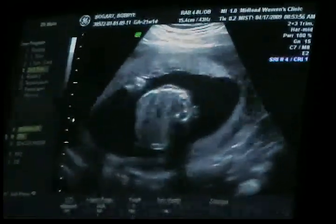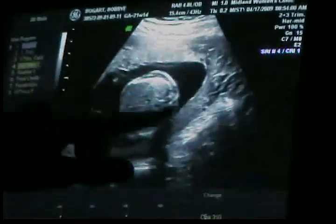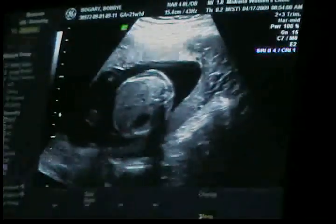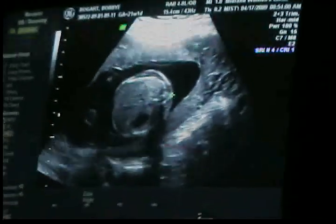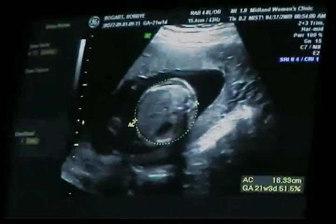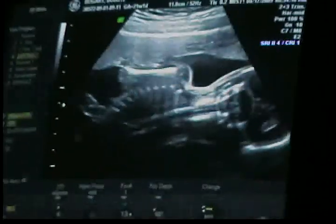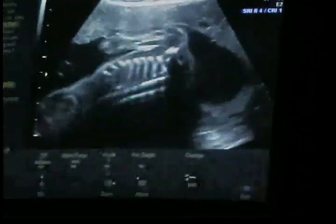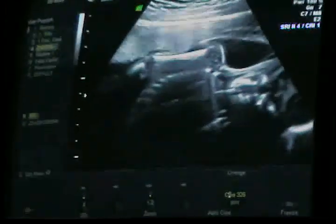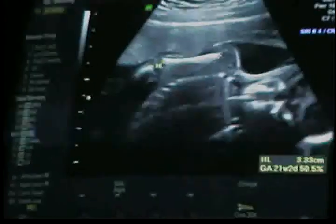I'm gonna measure around our belly. This is the circumference around the belly right here. The black thing is the stomach. And then I'm gonna measure an arm and leg. There's our upper arm bone. Moving around. Where's the... oh, there it is. I was about to say, where's the lower arm though? It's right there, under. He had it up like this, but then he straightened it out.